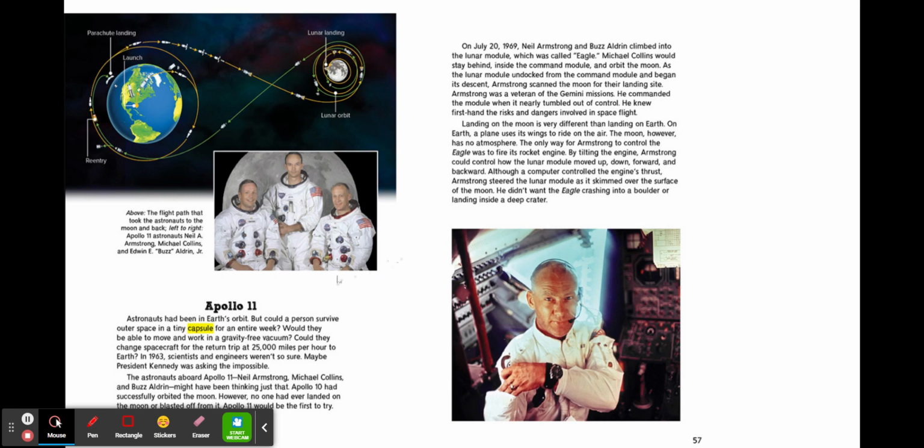Okay, as we read through this part on page 56, did you find the answer to question 12? Who were the astronauts that were flying in Apollo 11? They were Neil Armstrong, Michael Collins, and Buzz Aldrin, and you can see them pictured here. Make sure you write down these three astronauts' names, and if you need to pause the video to have enough time to fill it in, you can.